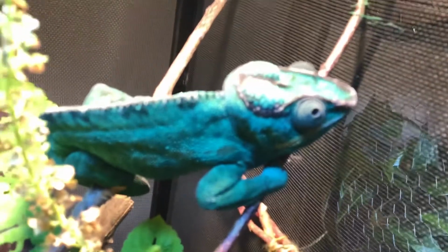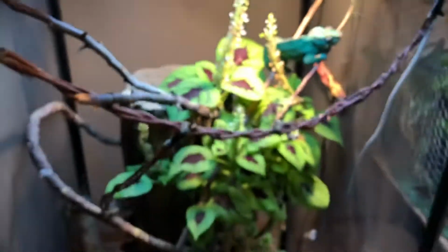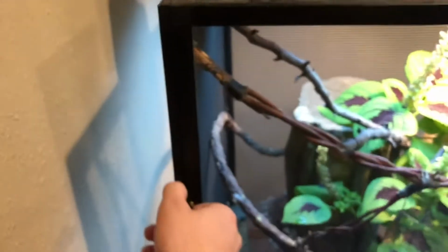Here's a nice close-up of him while he's heating up over there. And so let's move on to the dwarf. Came in real quick once I close this.